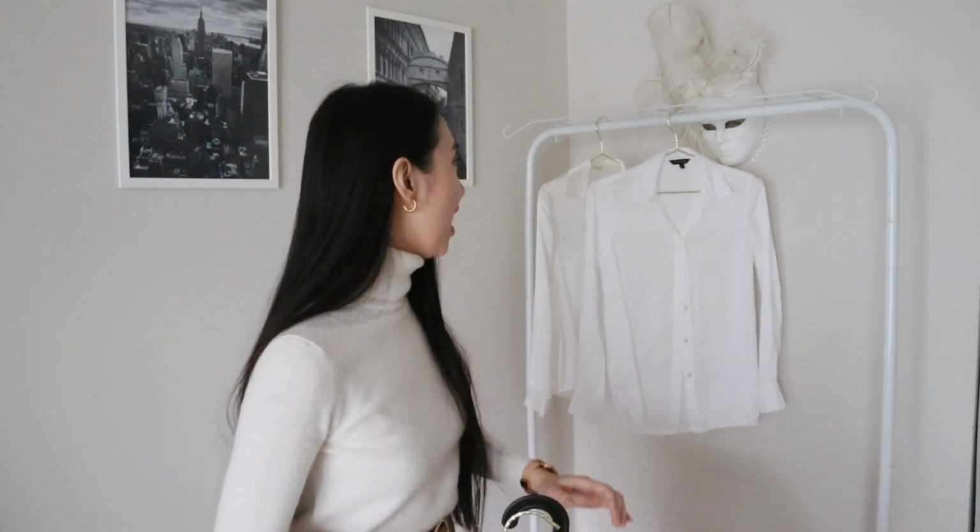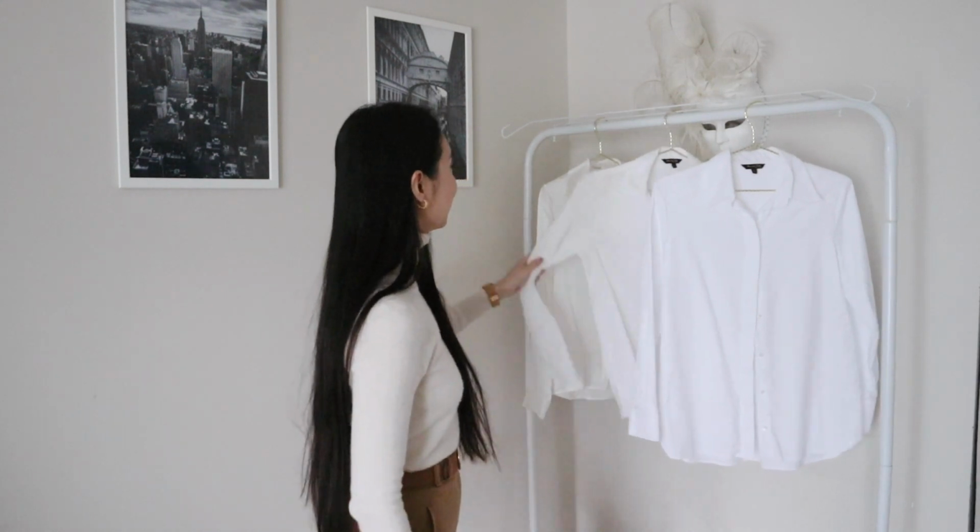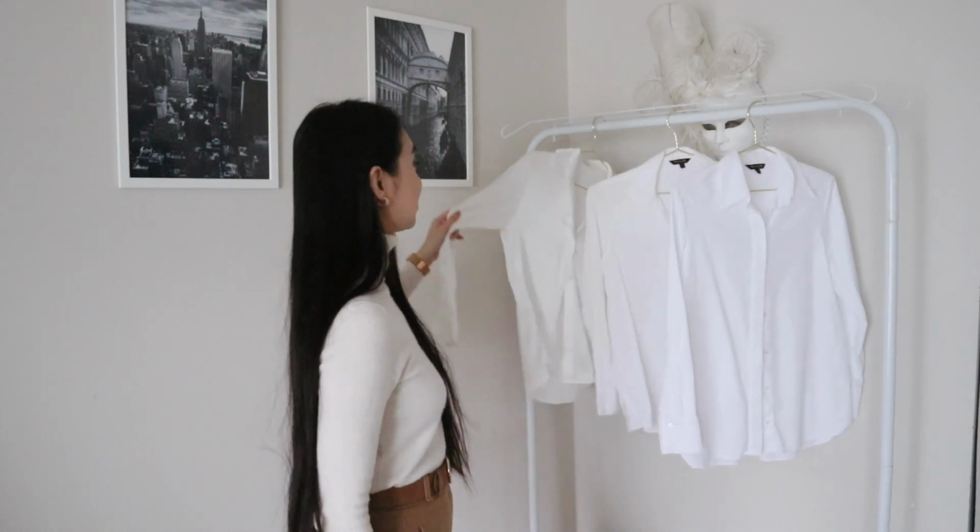So now I have white shirts in cotton, linen, and silk because I just love the look so much. So if you think that you don't look good in a white shirt, it could just be the material or the fit.